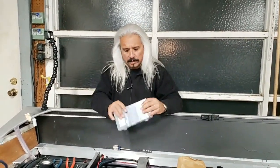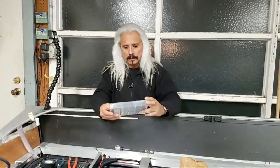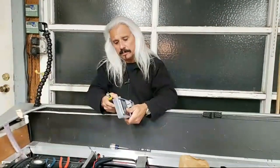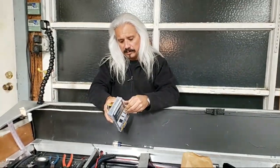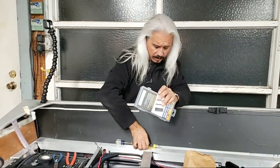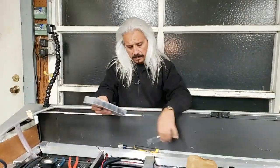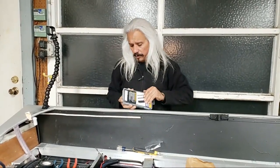Yeah, this is something I could use too. These are the thermal adhesive shrink tubing. Let me have that knife. This is another item, guys, that, to be honest with you, most people don't even use. They just use regular shrink tubing. But this stuff right here, oh man, this will save you. This stuff will save you big time. And this is also waterproof.